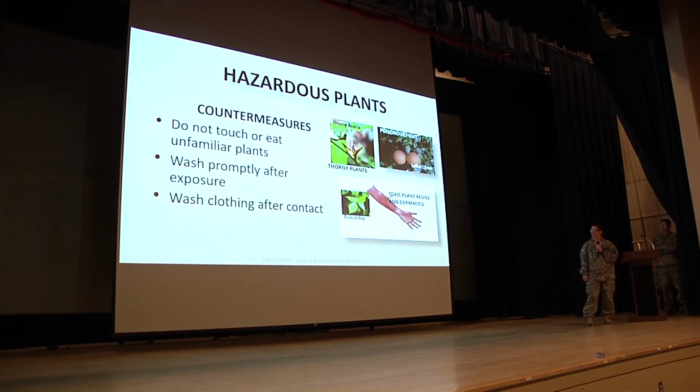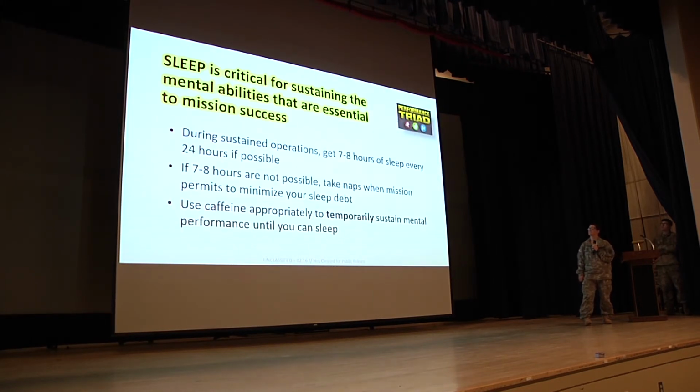Hazardous plants. Countermeasures: don't touch or eat unfamiliar plants. Wash promptly after exposure. Wash clothing after contact. If you're not sure what all the plants are over there, there'll be another briefing to make sure you know what to look for as far as poisonous plants. Next.